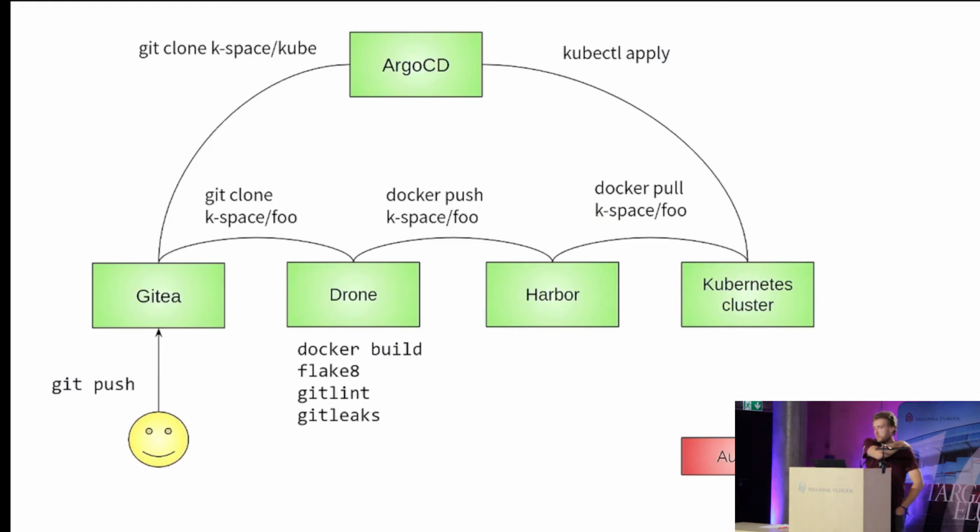Let's say, the software development process, how it looks. Again, this is rather a DevOps workflow. This is how it looks at the Hackerspace at the moment. Whenever somebody either writes software or changes infrastructure configuration, everything is checked into a Git repo, regardless of whether it's software or configuration. In case of software, it gets built by Drone, pushed to Harbor, and then the Kubernetes cluster will pull it from Harbor and run it.